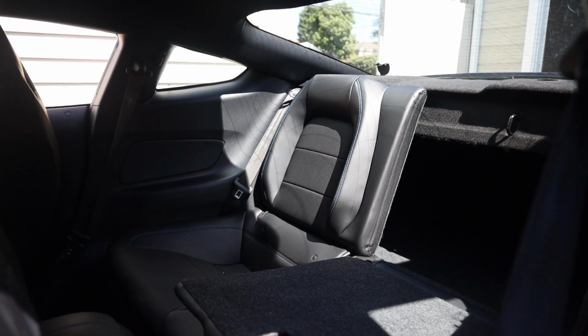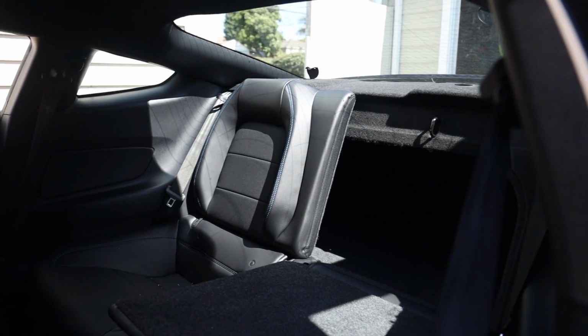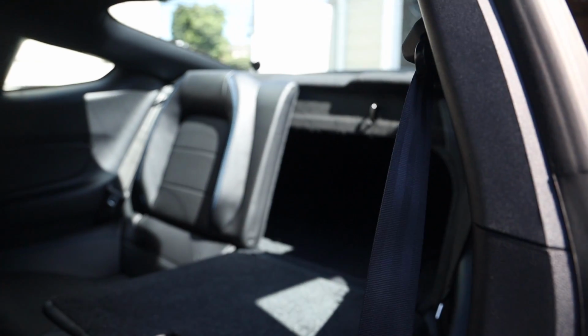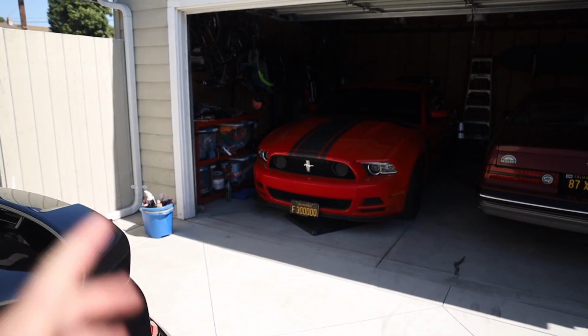The one downside to the S550 generation as a whole, though, is that taller folks, basically anybody that is taller than a child sitting in a booster seat, you kind of hit your head up here on the glass, which is a bummer. So you actually have less room than the S197 generation Mustangs, which ran from 2005 to 2014.